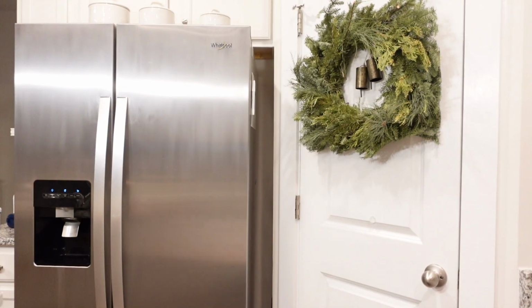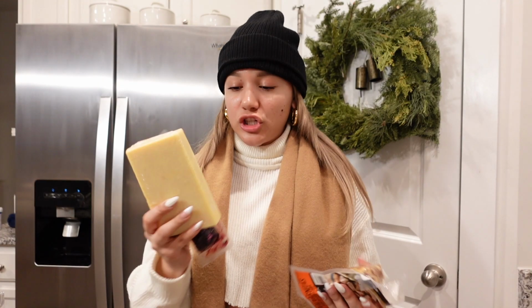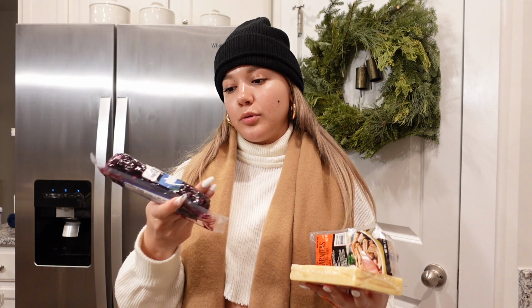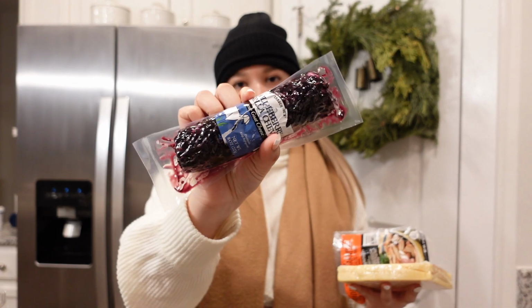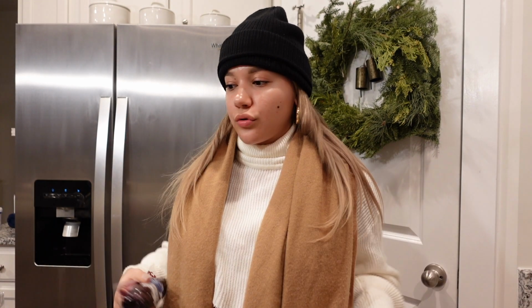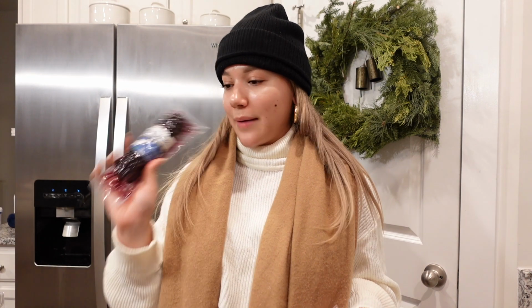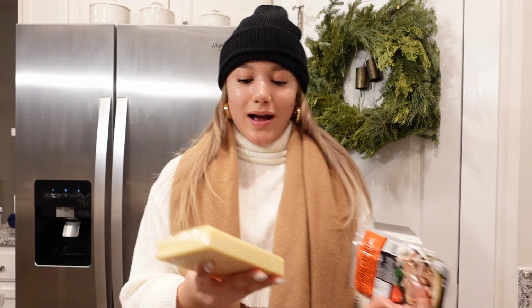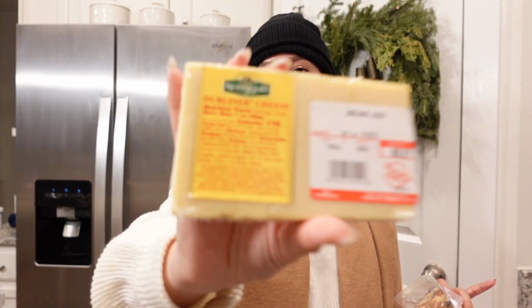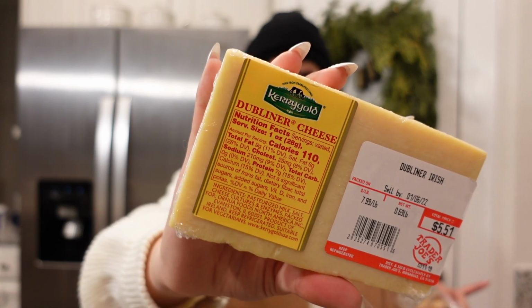Oh! I got 2 of my favorite cheeses. So this is goat cheese and it's blueberry vanilla. It's so yummy to eat with crackers or on a charcuterie board. So I'm gonna add this to my snack plates. And I also got this cheese. This is also one of my favorites. It's Dubliner cheese. It looks like this. It's just so fresh and sharp.